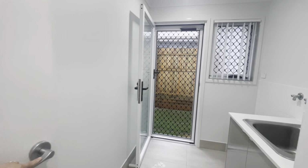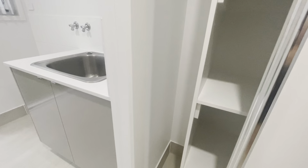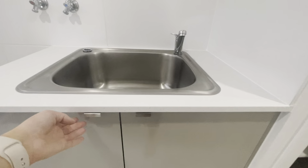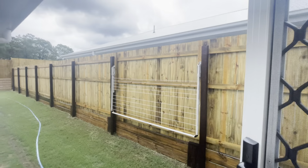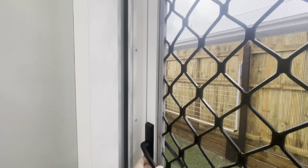Coming down, to my right, you've got the internal laundry. So you've got some cupboards in here. I wonder if you've got, yeah, you've got a little bit of a broom space on that far side. You've got nice big basin, some storage underneath there as well, room for your washer and dryer, and then straight out to your clothesline. So here is all the side here as well. Nice long side access there.